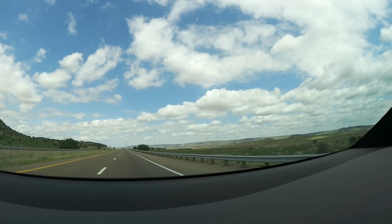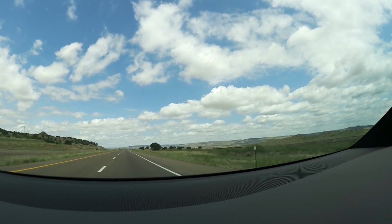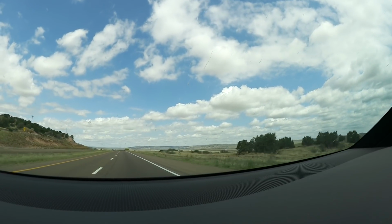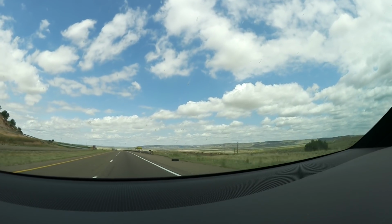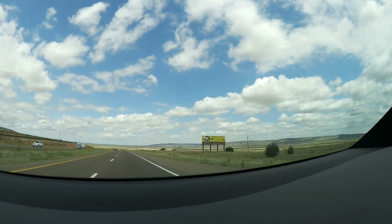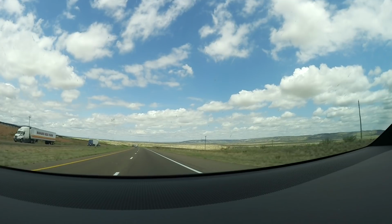So if you see this valley here, that looks typical New Mexico. So highlands, grass, little green, mountains, small, and really also long stretches of flat and cloudy skies. That's typical New Mexico.